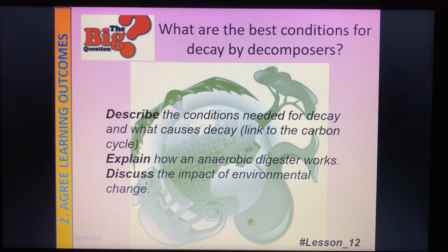We've got lots to talk about in terms of decay, in terms of anaerobic digesters, which we'll talk about a bit in a while, and the impact of environmental change. So there's quite a lot happening in this particular lesson. I think I've compacted more into this lesson because the next lesson we do is an everybody lesson. It's not a triple lesson, okay?